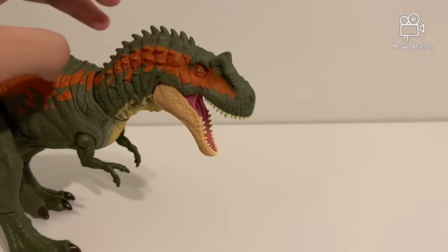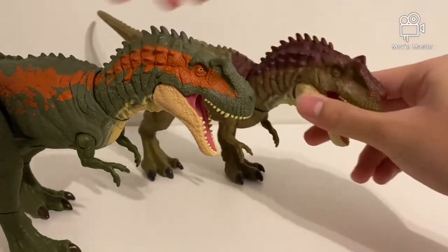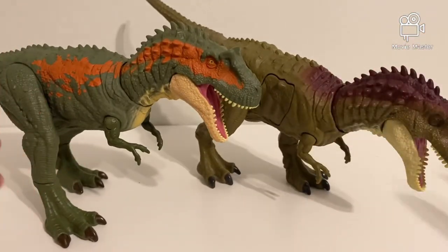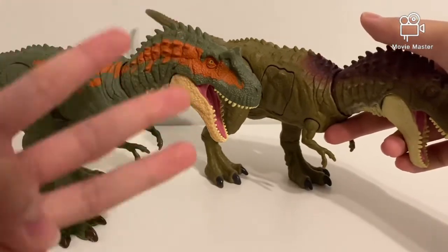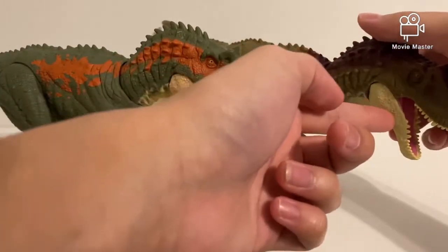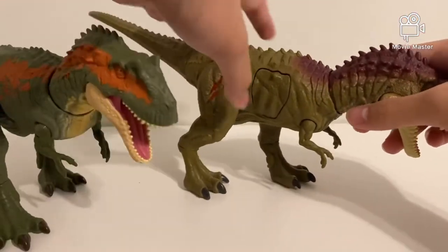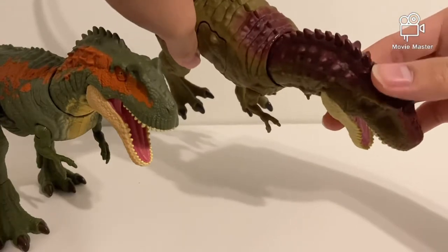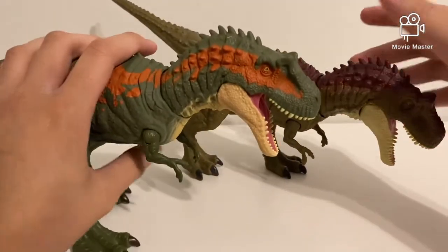Let's bring out the battle damage Albertosaurus for comparison. Now, in terms of coloration, which I'll just talk about right now, see this, they both have three different types of colors. This one has the sandy color on the bottom jaw, then he's got a swampy green across his body, and then maybe it's a brownish purple, brownish red, I don't know. But yeah, this newer one has three colors as well.